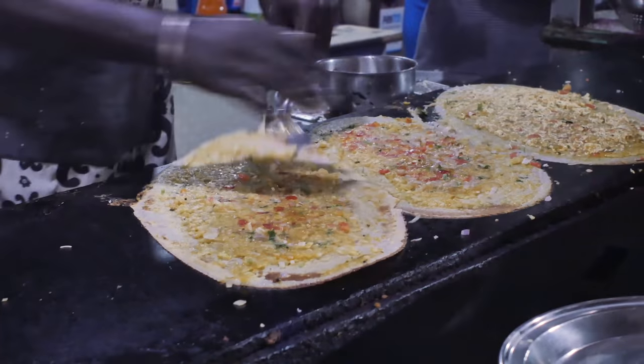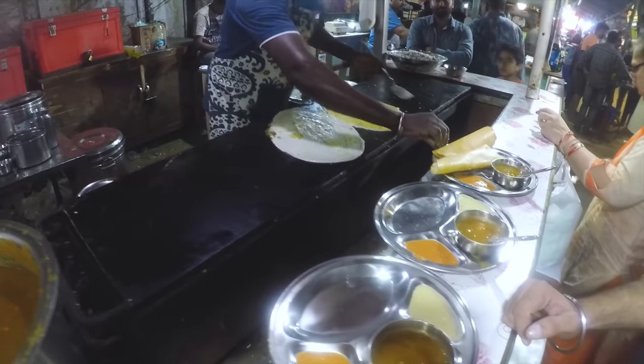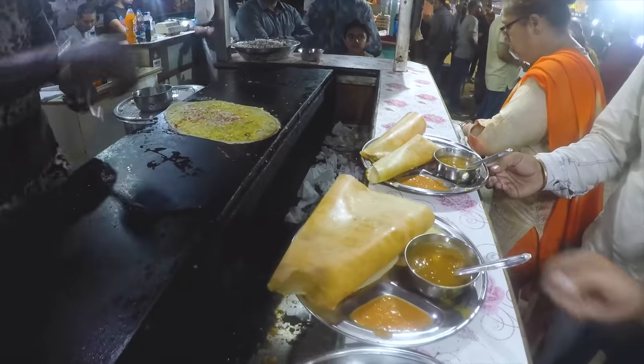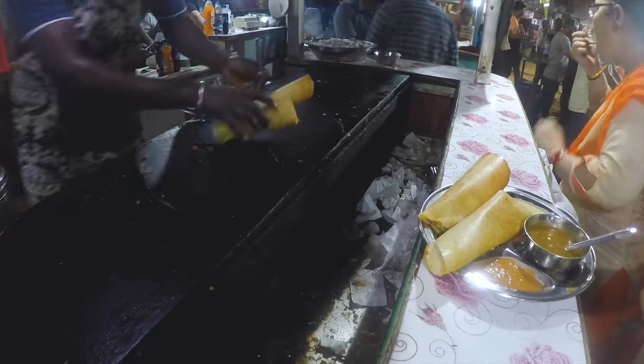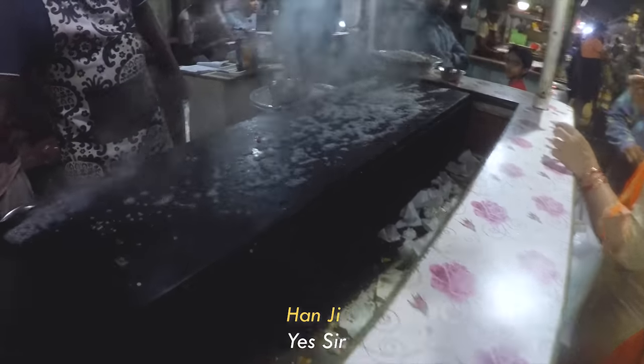Ah, dosa, that classic South Indian snack. A thin pancake of rice and lentil batter with a potato onion mixture inside and served up with coconut chutney and spicy South Indian soup. Ek masala dosa, bro. Ek masala dosa, hanji.